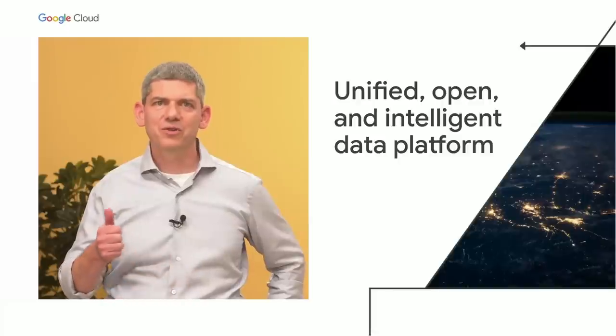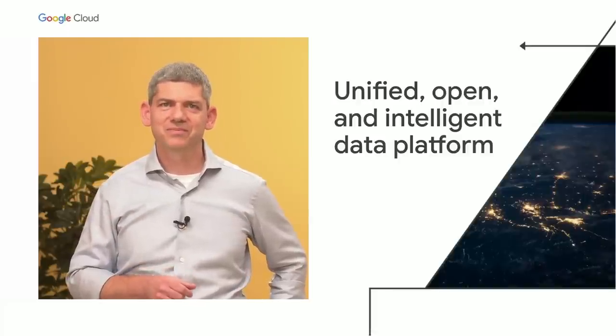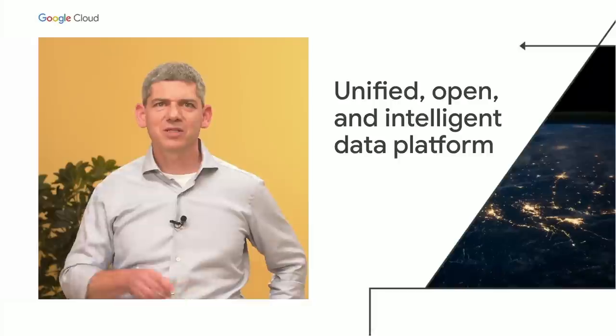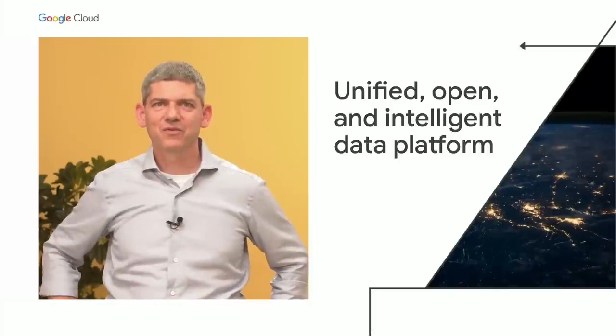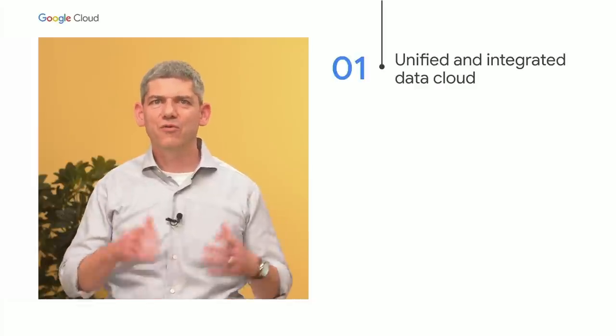At Google Cloud, our mission is to accelerate every organization's ability to digitally transform. And a large part of that is helping customers innovate faster with a unified, open, and intelligent data platform. We do this by focusing on four key areas. First, a unified and integrated data cloud for all your data.